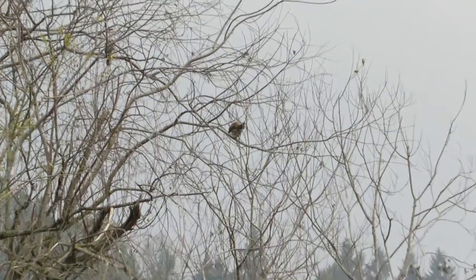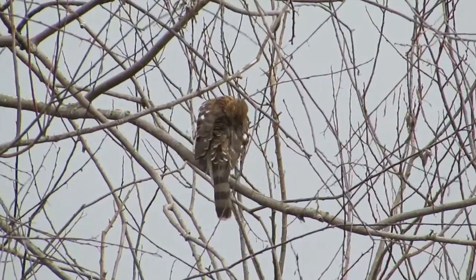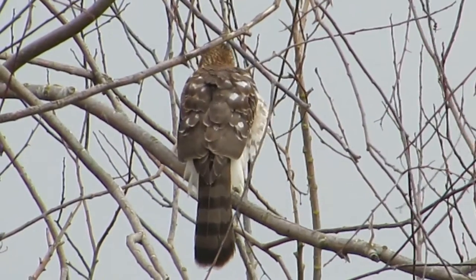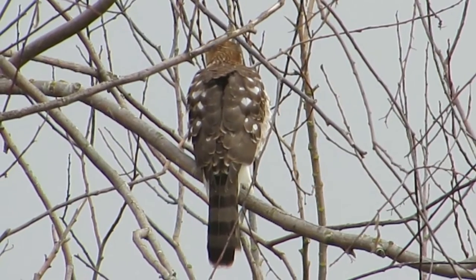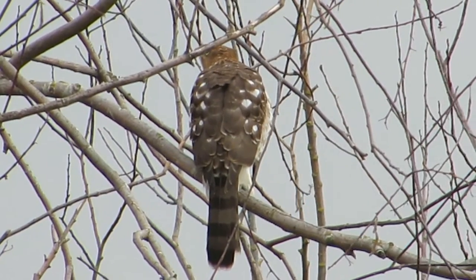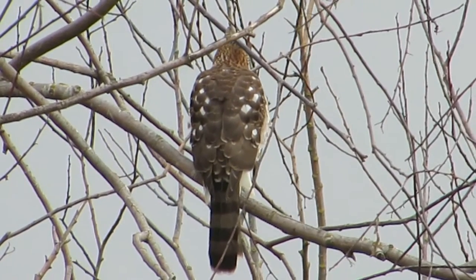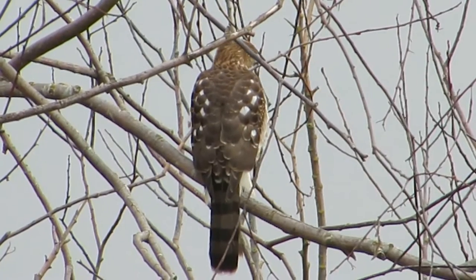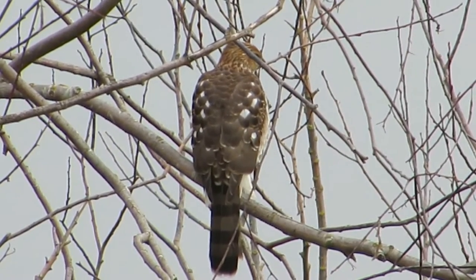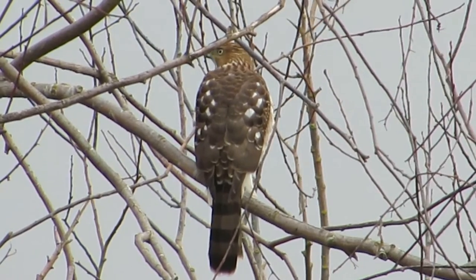Now, it looks like this one wants to preen up a little bit. Oh yeah, I'll come in on him. There you go. Yeah, you can see the bars on his tail now and the spots on his back. But he's still keeping a sharp eye out for those little birds. He wants to make one of those his lunch, so I'll back off a little bit.